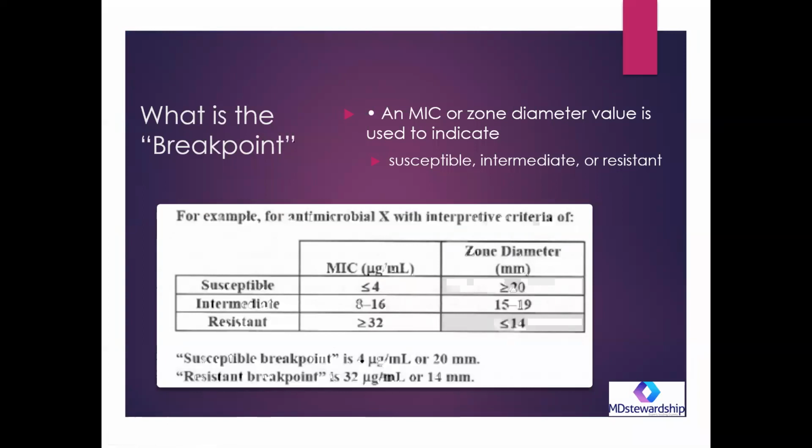And what is the break point? So I think this is a good topic because this is a common question that we get. Sometimes people will call us and they'll say, I have this patient and he's growing E. coli, and they'll go through all the MICs of everything. They'll say the MIC to this antibiotic is this, this one is this, this one is this. And then they'll say, so I went with the one with the lowest MIC.